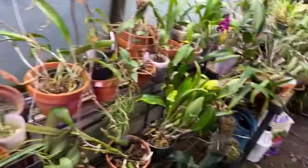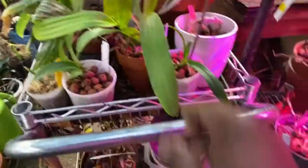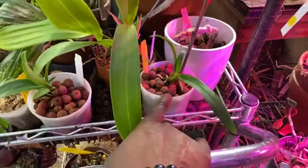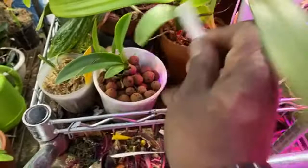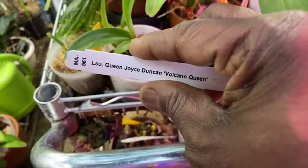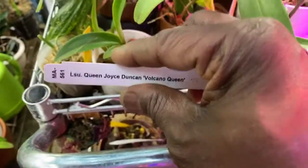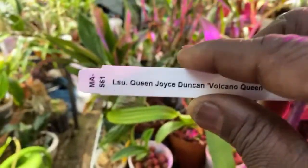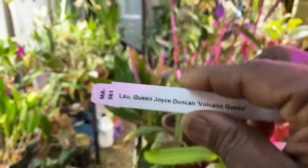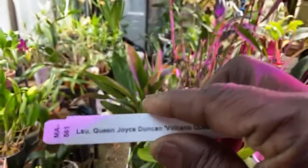But yeah, I've been productive today. I potted up a couple of these in semi-hydro. This is my LSU Queen Joyce Duncan Volcano Queen. I can't tell you what LSU stands for, but I know this is a cross of Catante.